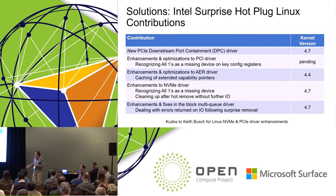To that end, what we did is a number of driver enhancements in the Linux stack. The downstream port containment driver is something new. I'm going to let Wes talk about that in a second. That was an addition to make it even better, on top of all the fixes we did here. But there were enhancements to the PCI driver, the AER driver, and the NVMe driver to recognize the all ones completion and properly process it. So now the NVMe driver, when it does that health poll and gets all ones, says, oh, my device is gone. I'm not going to try to clean it up. I'm not going to try to quiesce it gracefully. I'm just going to abort all my user I/O with errors, return that to the stack above, and get out cleanly. So that eliminates a lot of I/O.